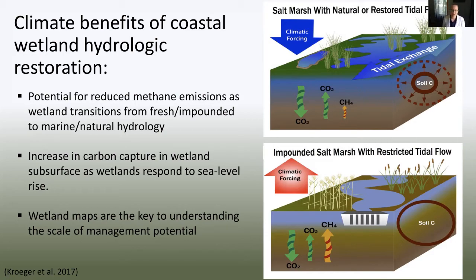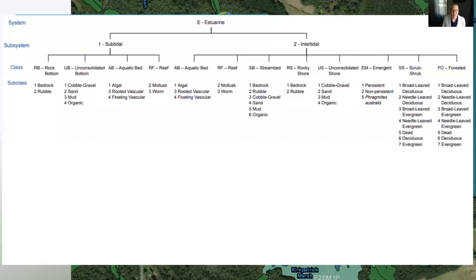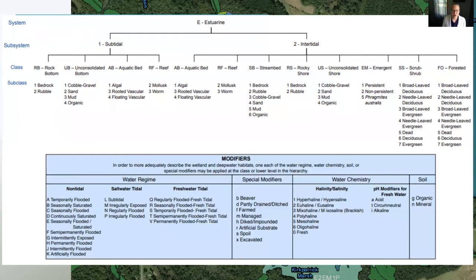Now, the key to understanding the management potential of these restoration actions is really knowing what wetland area we're talking about. And how we get to that is by looking at maps of wetlands. Of course, if you're going to look at wetland maps, you start with the National Wetlands Inventory. This consists of wetland areas that have been identified in a variety of classes and subclasses. Here are some NWI codes. And what we're interested in is coastal wetland areas that are coded with a modifier of diked and impounded.